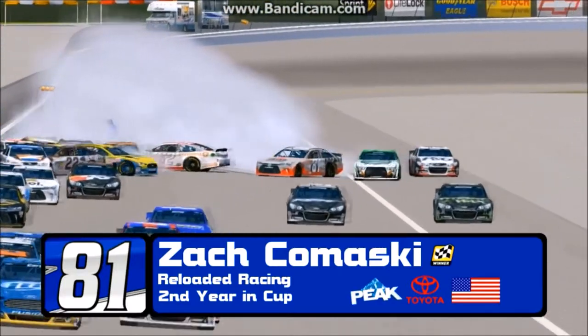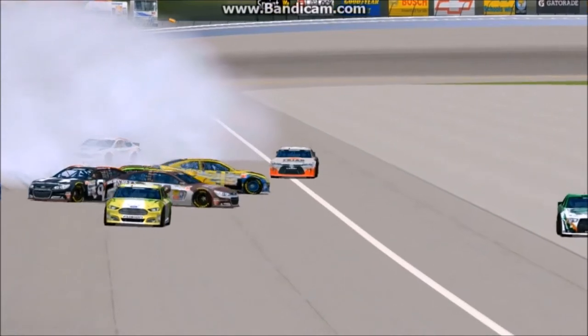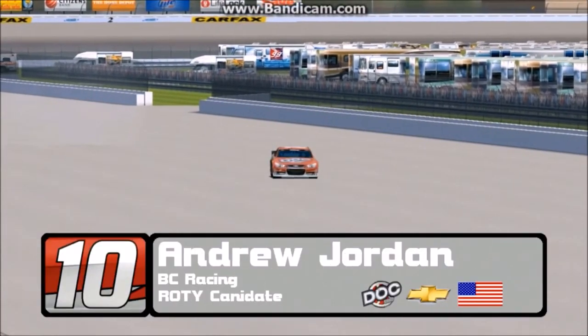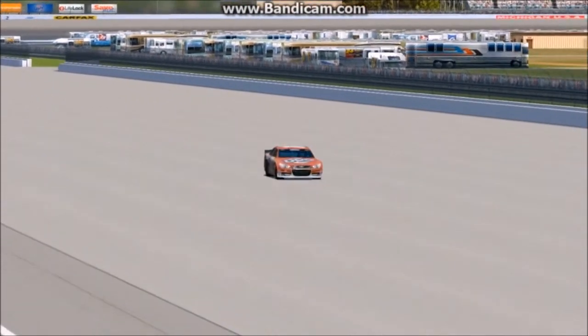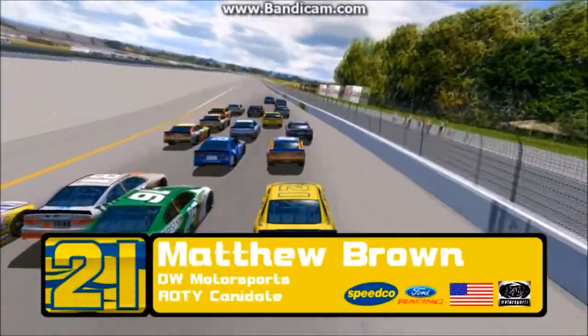The 10 car of the Andrew Jordan, and there you go, sorry about that. Also involved, Nikita Riskhoff was that green car too, so it's just a ton of rookies getting taken out in this wreck. We're looking at Matthew Brown.